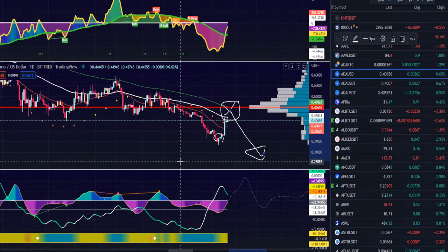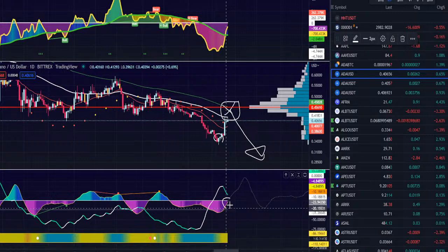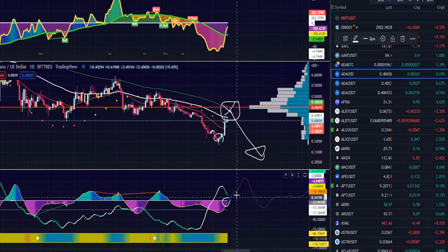Okay, that's it. The seller line is about to be tested. It's not a sell signal. It's not a buy signal anymore. I want to be very clear with this. It's not about the indicator. It's about my system.